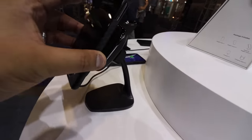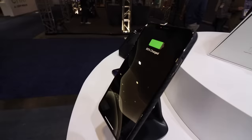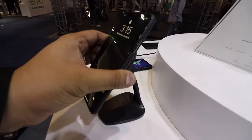So this is, I think, a desktop charger. You just put it like there and it charges. So that's how it works. It's easy to use, easy to put on.